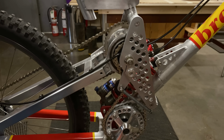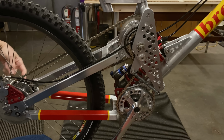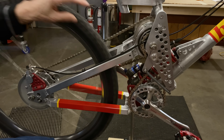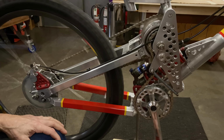So the rear sprocket on the back wheel is fixed. There is no freewheel on the back wheel. So if I turn the wheel, can you see that? Can you see what's going on there? So that's how the system works.